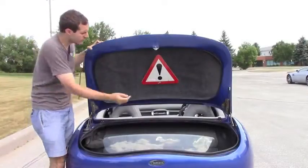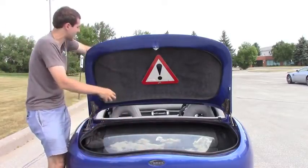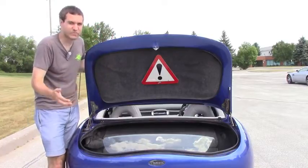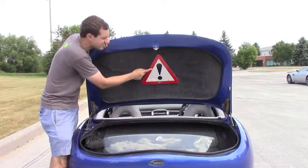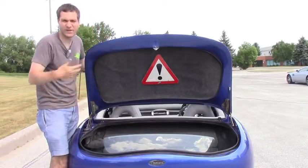Speaking of the trunk, you might be wondering about this thing. Well, because the turn signals are not fitted to the body of the car, and instead they're up here, when the trunk is open, the turn signals and thus the hazard lights are obscured. And so by law in the UK, if your hazard lights are obscured when your trunk is open, your vehicle must exhibit a triangular exclamation point to let other road users know that you're a hazard.